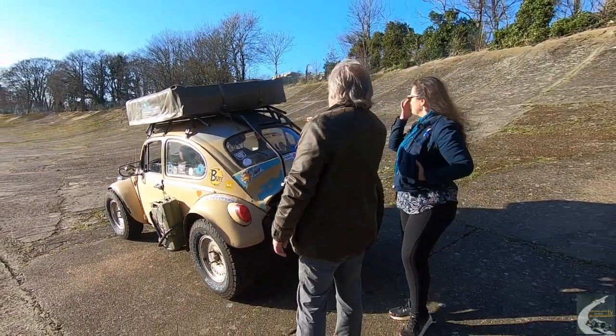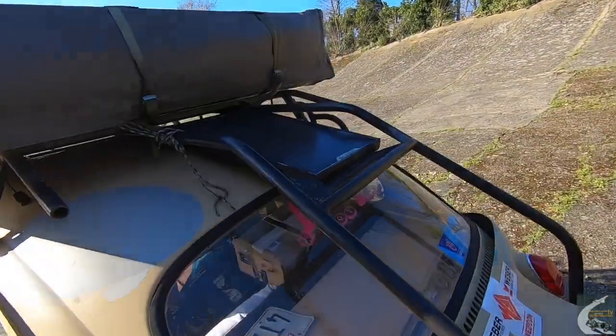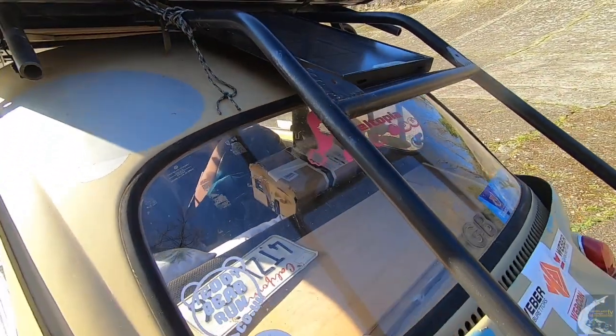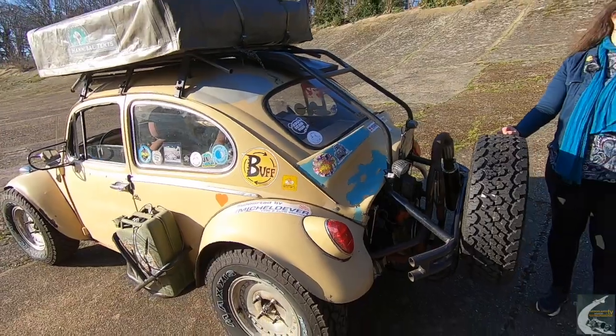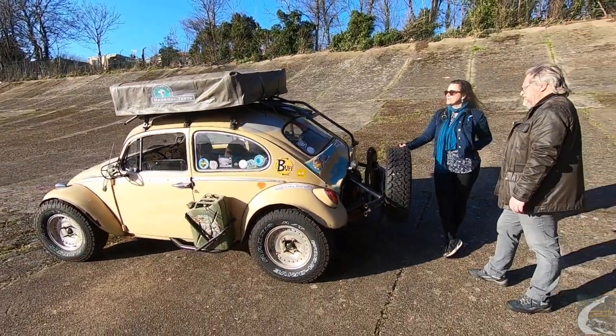Is that a solar panel on the top there? That is a solar panel, yep. And what does that power then? I have a solar charge battery inside underneath the parcel shelf, which has a USB, a 3-pin socket and a 12-volt socket, so I can charge things in the car. This is for domestic use, really. Plug a light in it, stand a lamp, that sort of thing. I've also got a solar shower that I can use as well.